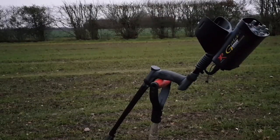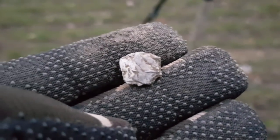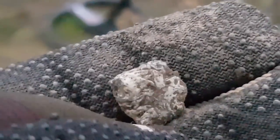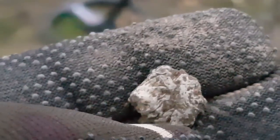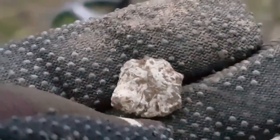Here we go folks, just had another find here. I don't think it's anything that much, but it's difficult for me to see in this light now. It's probably difficult for you to see on the film, but I think that's just a scrap of pewter. I'm not sure whether this has got something on it or not. But I'll give that a clean up when I get home and we will have a closer look. It looks fairly interesting actually through here, but like I say, the light's not good.